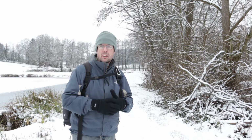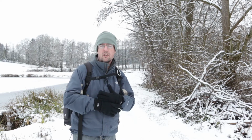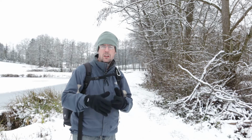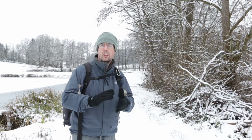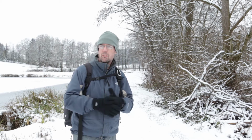Something else to consider is, because it's white, your camera is likely to underexpose. So be careful with your exposure. Generally speaking, it will look like you're overexposing by about a stop. Maybe a little bit more than that even, depending on whether the sun is out or not. Blue skies, snow on the ground, tends to underexpose even more.